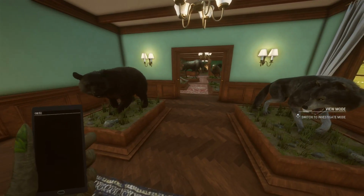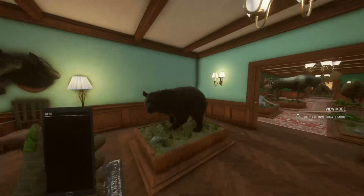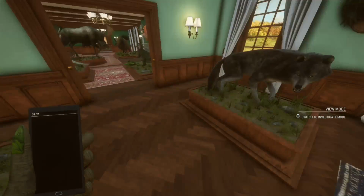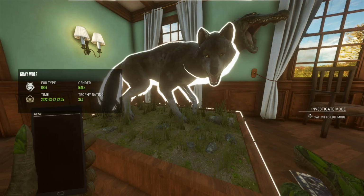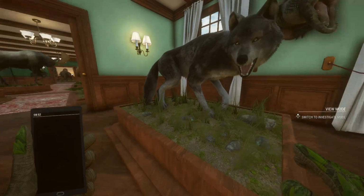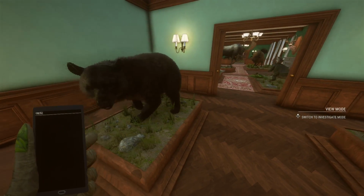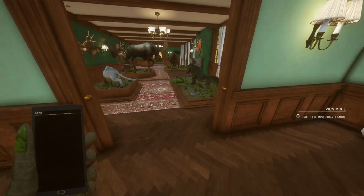And here we've got a size comparison between a gray wolf and a black bear. This guy was also the closest gray wolf to diamond that I've ever taken. Now, he's not a diamond, but he's close. And you've got this gorgeous black bear here.